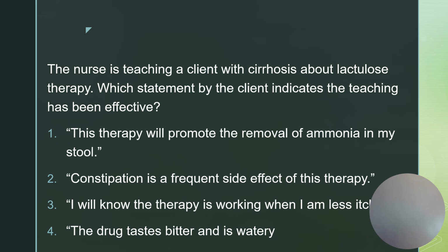Well, we know lactulose is going to work as a laxative. So number 2 is not going to be correct. We also know that it is going to bind with the ammonia in the body to help the body excrete excess ammonia. Correct answer, number 1.